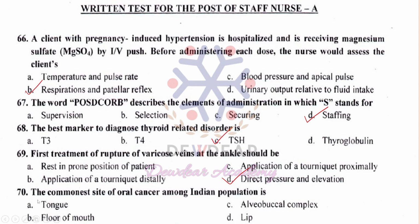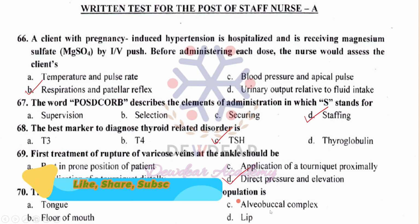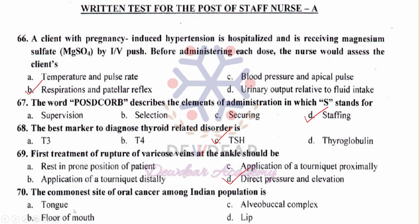Then question number 70. The commonest site of oral cancer among the Indian population is: tongue, floor of mouth, alveobuccal complex, lip. So the correct answer here is option C, that is alveobuccal complex. Alveobuccal complex is the commonest site of oral cancer among the Indian population.